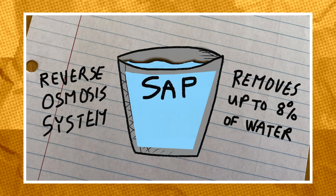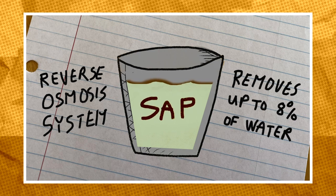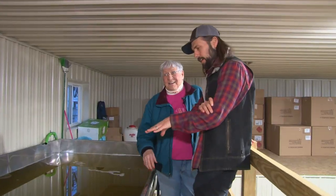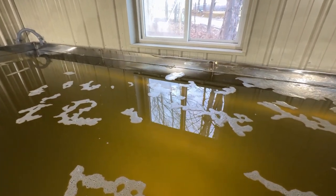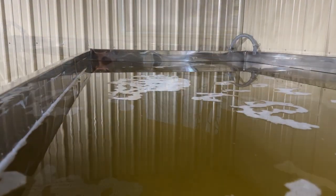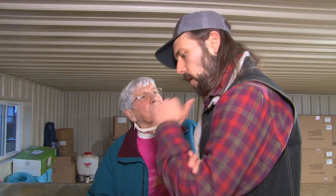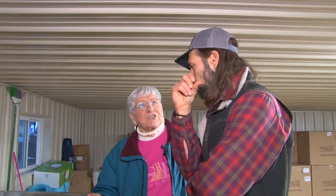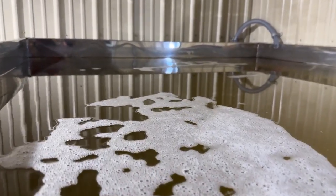Aggie's team uses a reverse osmosis system to remove up to 8% of the water from their sap. This means they can save a whole lot of boiling hours. What's going on in this big thing up here? This tank is holding all of the sap that has been run through the osmosis machine. And if you touch it, you'll even notice that you can taste the sugar in the water already. Go ahead. See, you can actually tell that it has changed from just that sap to more of a sugar concentrate.